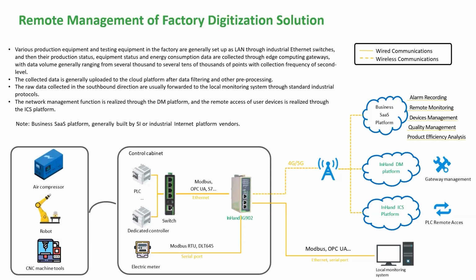First of all, various production equipment and testing equipment in the factory are generally set up as a LAN through industrial Ethernet switches, which we also provide. And then their production status, equipment status, and energy consumption data are collected through edge computing gateways, in this case, IG902, with data volume generally ranging from several thousands to several tens of thousands of points with collection frequency of second level. The IG902 can pre-process, filter, and clean the collected data. The processed data is then sent to the cloud platform via frequently used IoT protocols.